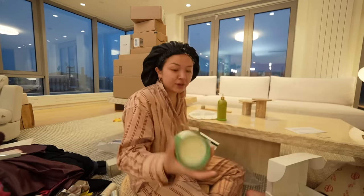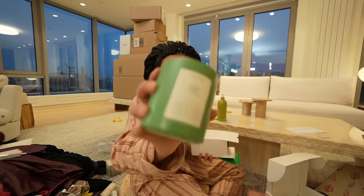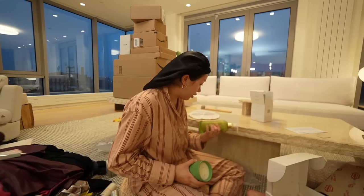Oh my gosh, and a candle. Oh, this is one of the best smelling things I've ever smelled in my life. Wow. Tata Harper, I don't know what you're on about. This is very high quality, but I will definitely be trying it.